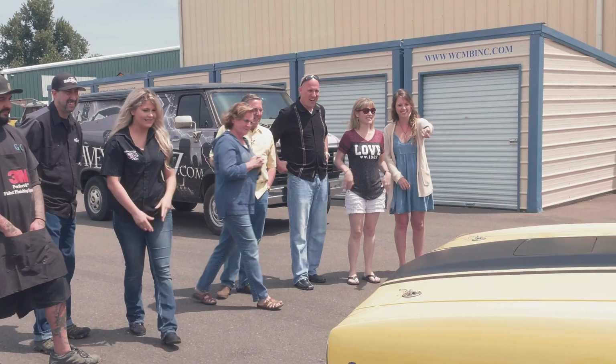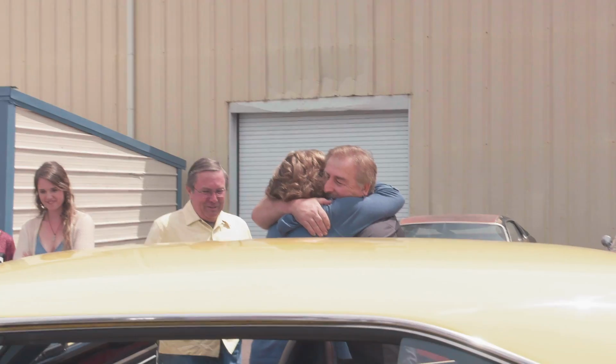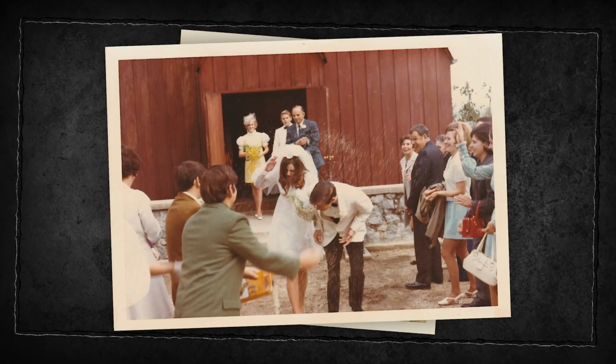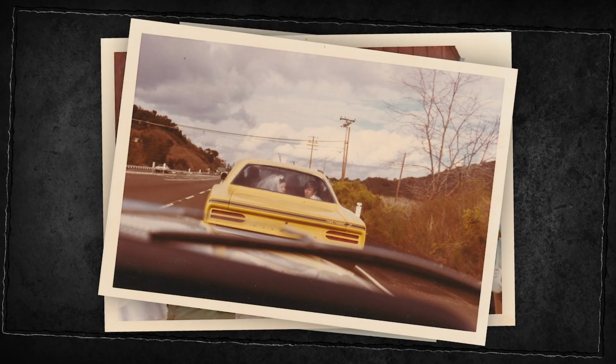Every car we give out has that emotional attachment to it. But when it comes to the folks that had the Roadrunner, to be able to see them go out and drive it and look at the old pictures of them in it going off on their honeymoon, I mean, it's very fulfilling for me.